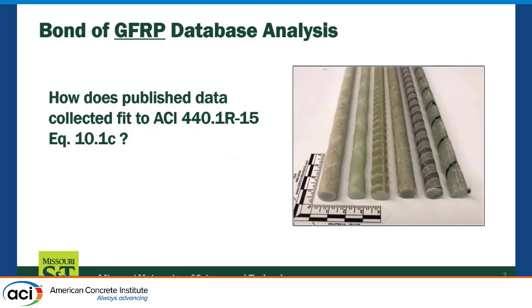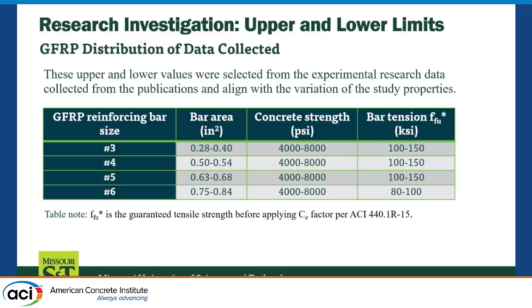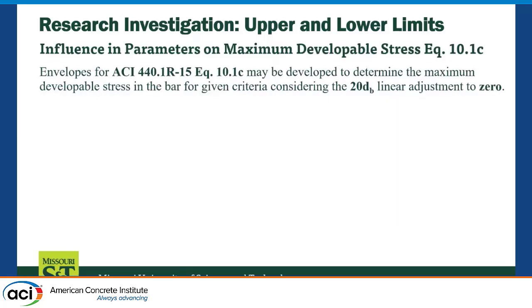So let's first look at how GFRP performs. Out of those papers that I was able to collect, this summarizes the bar area within a grouping that might vary depending upon the manufacturer of the bar. The middle is the range of concrete strengths in all these papers. And then the right-hand column is the tensile capacity, the manufacturer guaranteed property, range of all these papers. And then, of course, we would want to apply the C sub E factor, right? If this is an actual practical case.